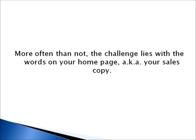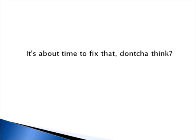More often than not, the challenge lies with the words on your homepage, aka your sales copy. Quite frankly, if your website visitors aren't getting all fired up to download your free goodies, join your mailing list, or buy your stuff, your web copy ain't doing its job. And it's about time to fix that, don't you think?